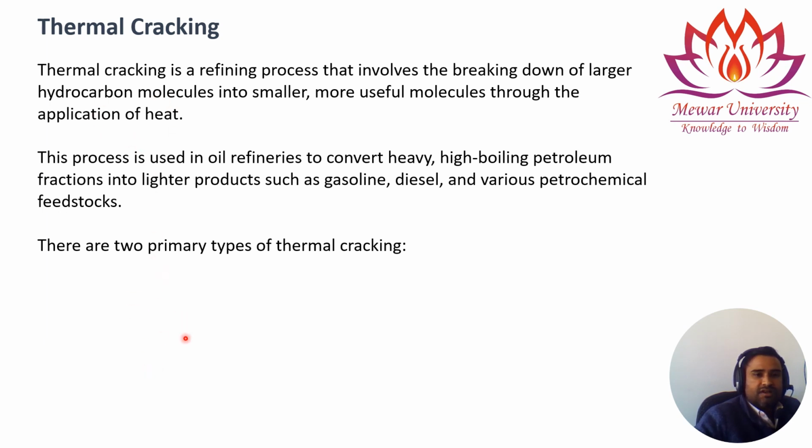If you talk about how thermal cracking is defined, it is a refining process that involves the breaking down of larger hydrocarbon molecules into smaller ones. The smaller hydrocarbon molecules are more valuable and more useful. Through the application of heat, this process is used in oil refineries to convert heavy, high boiling point petroleum fractions into lighter products such as gasoline, diesel, and various petrochemical feedstock.